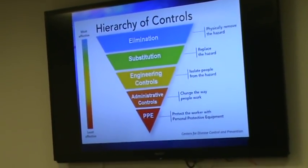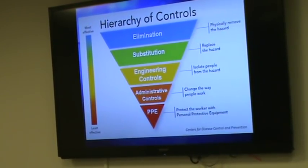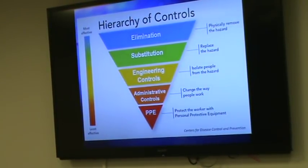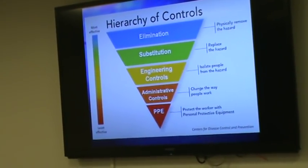So a chemical fume hood, for example, is a way that you're isolating people from the chemicals. Administrative controls are things like changing the way people work. So let's say you have a very, very hazardous procedure and you have a person working alone at night doing that procedure all alone with nobody else around. Well, clearly that doesn't make any sense.